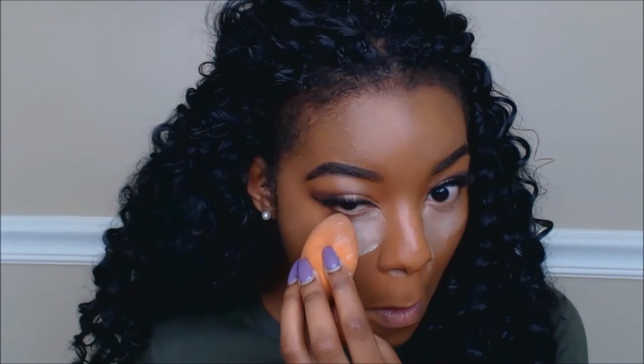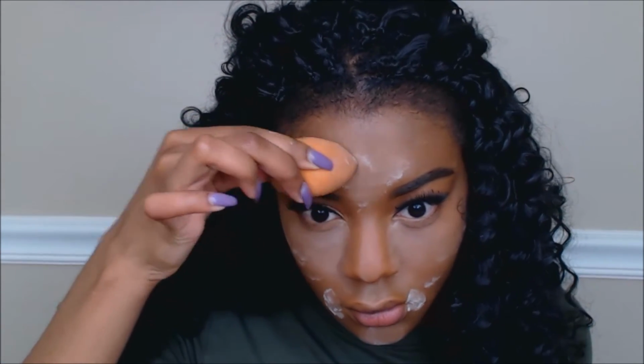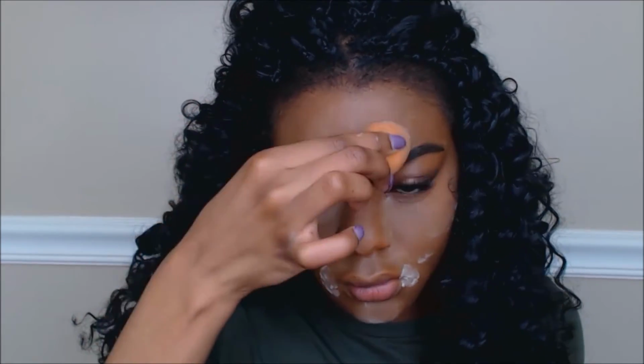I also apply the baking powder everywhere else I applied the concealer, so on my chin, nose, Cupid's bow, places like that. To set the rest of my face, I'm using my L'Oreal Infallible Pro Matte Powder in my Real Techniques powder brush. I'm just applying this all over my face.